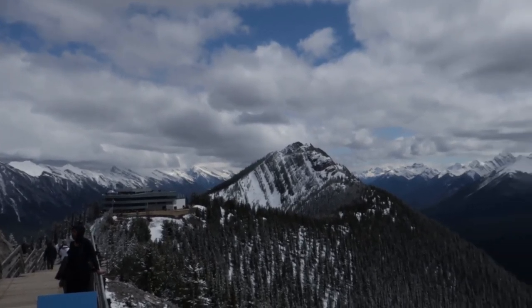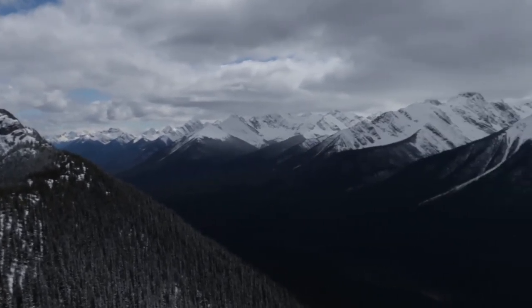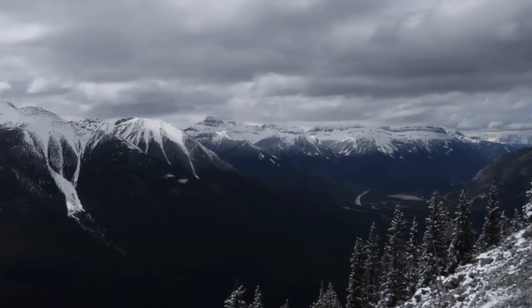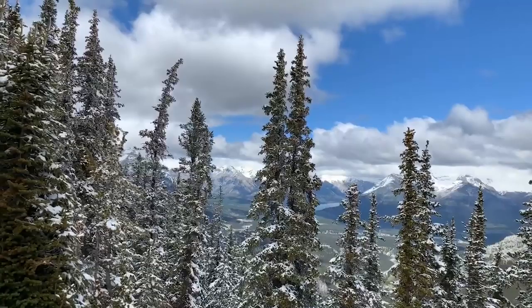Absolutely gorgeous. Beautiful day, I think. I mean, yeah, it would be great if it was 25 degrees and we're worried about having enough sunscreen. That would be good, but it could be worse.